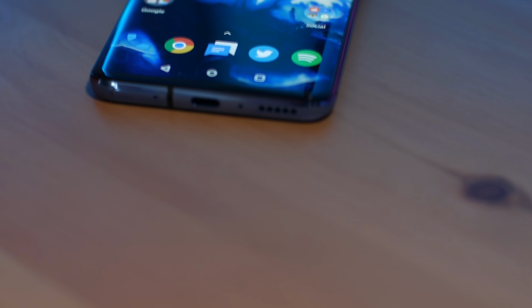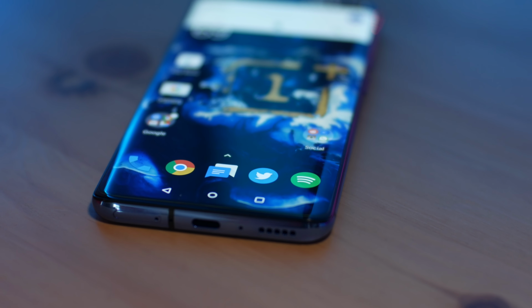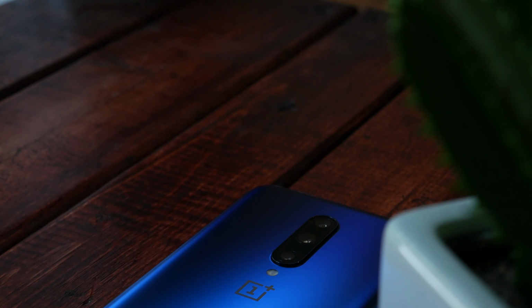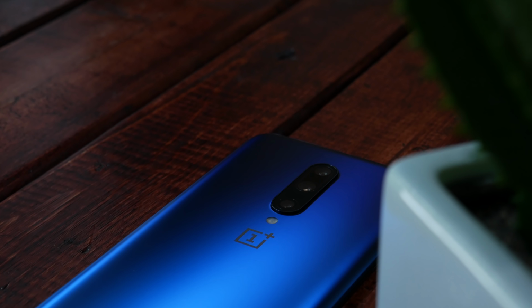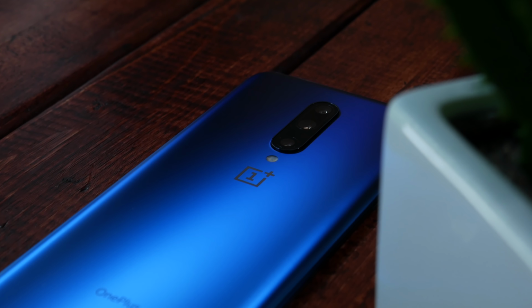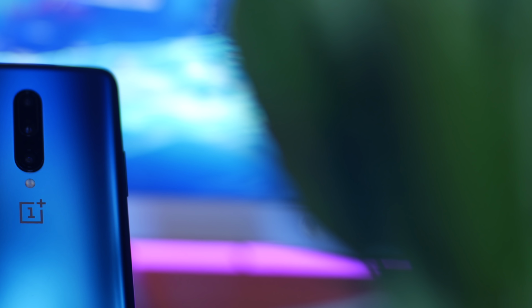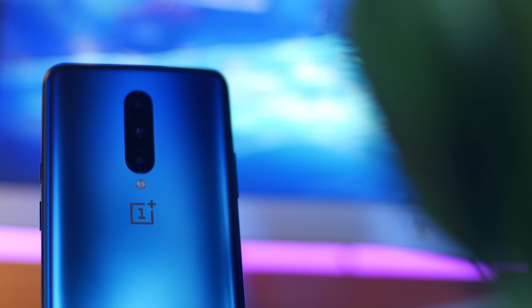Now in the past, OnePlus devices have focused more on function over form, but they've really stepped it up with the 7 Pro. Just look at this phone. It's got an amazing soft touch glass back that seems to shimmer right off the edge. It's sleek and while still heavy, it doesn't feel unbalanced. Corners are softly round and everything about the phone just screams premium.